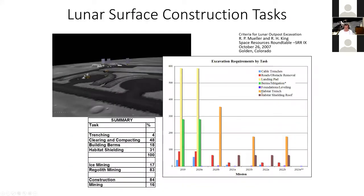And so in this analysis that was done in this paper in 2007, the initial excavation volumes are actually very large for the landing pad and berms and mitigation strategies according to this particular design. Over the first couple of years, the amount of excavation for civil engineering, so building the infrastructure, is many times higher than for mining rocket propellant. In this case, 84% is for construction and 16% is for mining. And so when you design your vehicles and your mobility systems, you need to design for what it is going to do.